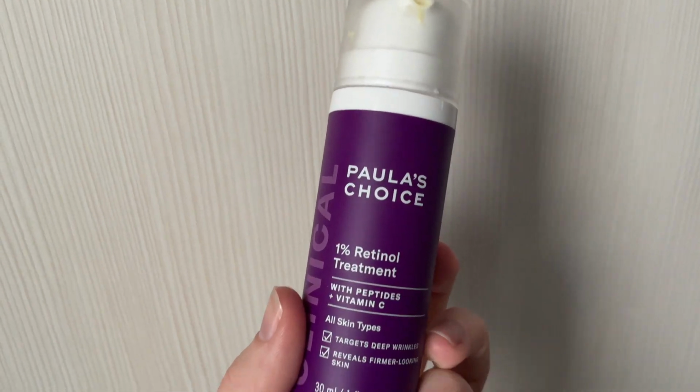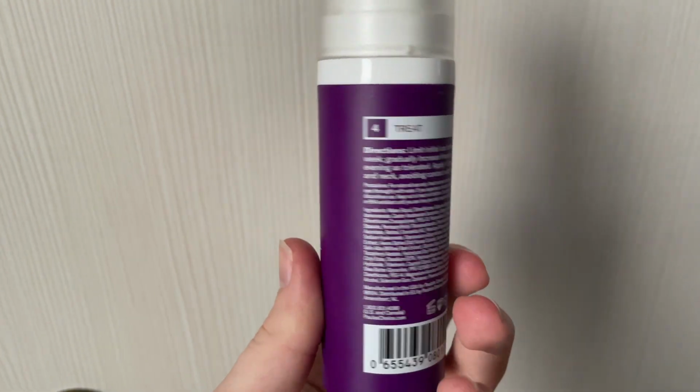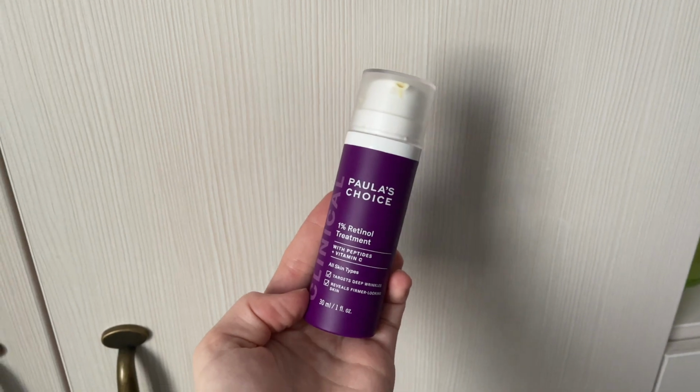So my favorite retinoid serum is the 1% retinol treatment by Paula's Choice, and I'm using it every other evening. I can use it every evening, but I feel like it's too much for my skin right now, or maybe it's not, because I don't know, I just like it that way. I am using retinoid every other night.